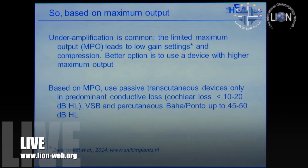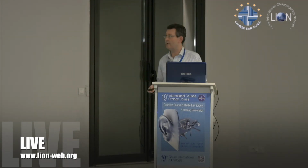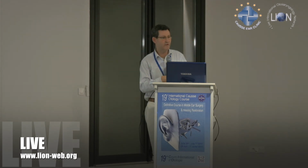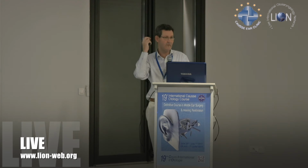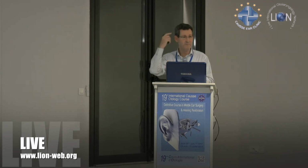So based on maximum output, this is what's being measured, under-amplification is common. The limited output leads to low gain settings and compression. A better option is to use the device with a higher output level. And I was surprised to see that in the UK they're using the Baha Retract system, but then putting a super power Baha on that, when you'd think that if they need to get the extra power, they should at least be using a screw fixture rather than having a Baha Retract.